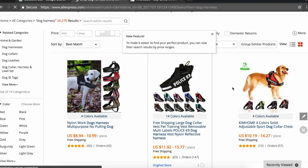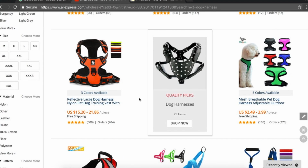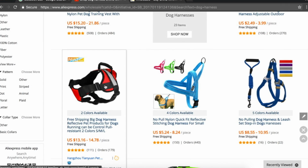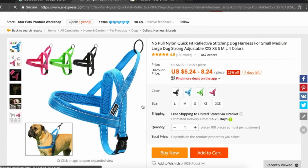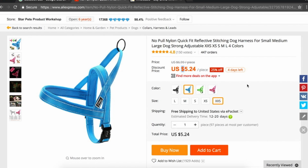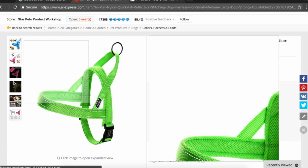So you can grab this harness, I'm going to grab one quick example. Right here, you have a dog harness for $5 if you want an extra small in blue, or a small in blue or green, it becomes $6. Now you can sell this for $15, $20, etc. on your site.